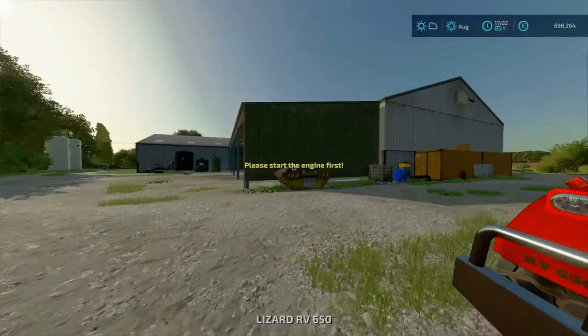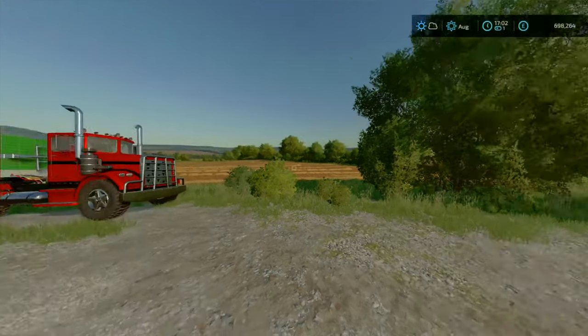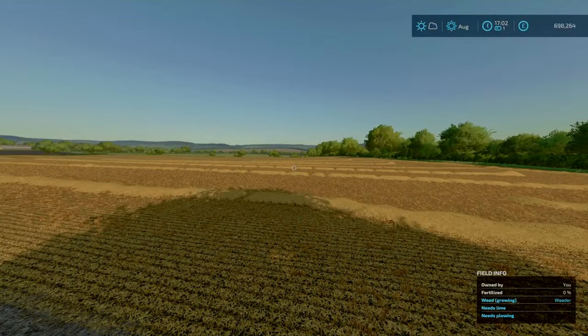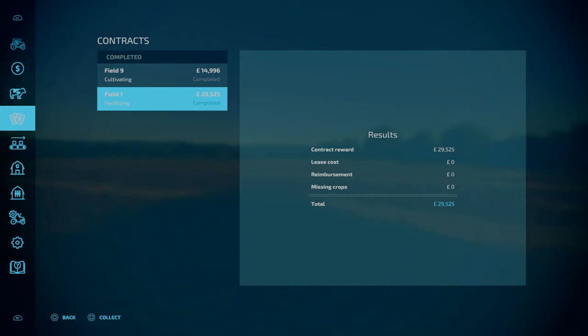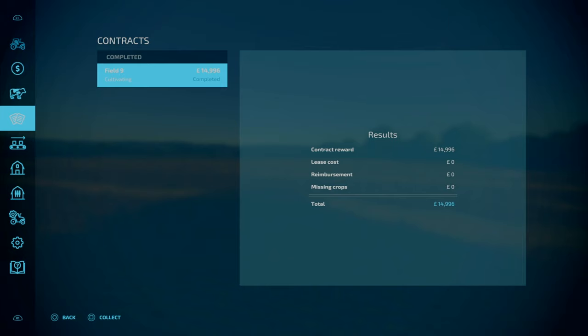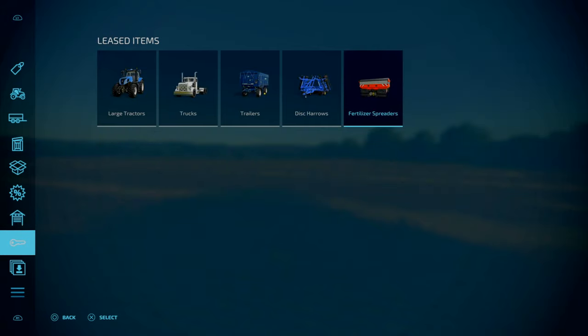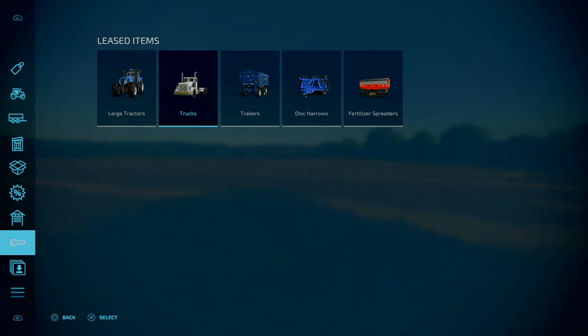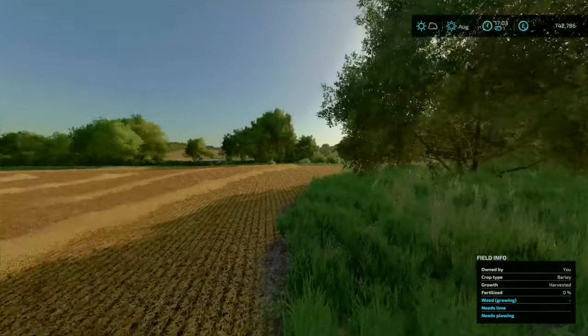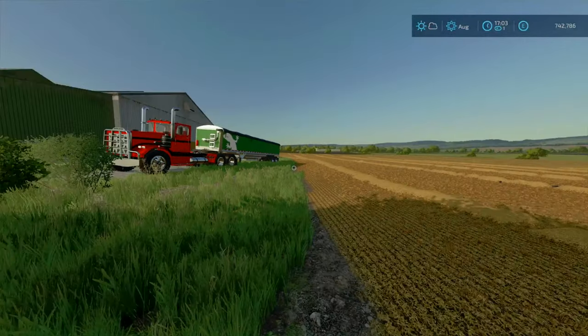650 horsepower. I thought it was right to get all the harvesting done. So, all of our fields have been completed. We've also done some little contract work, so fertilizing has been done, and we did cultivate field 9. In terms of what we're leasing, I did lease the New Holland 380 Genesis, because rather than buying tractors, I'm thinking for a year or two, leasing will be a bit more profitable. So I thought, heck it, let's do that instead.